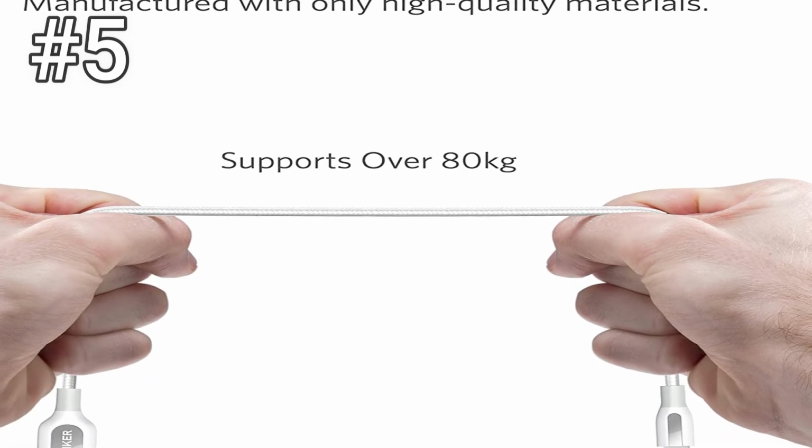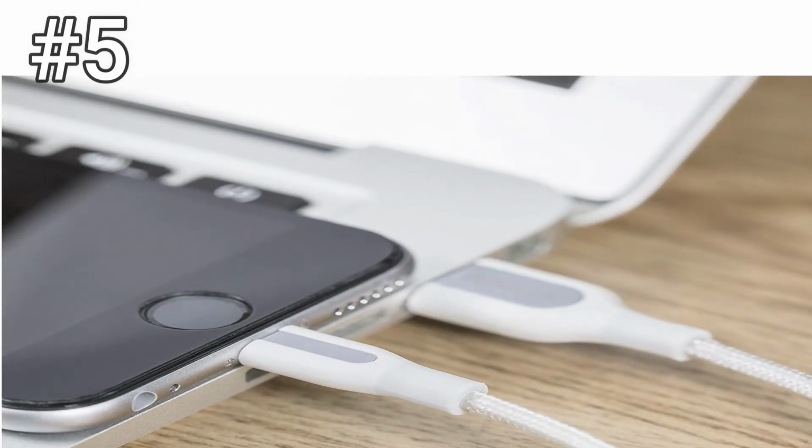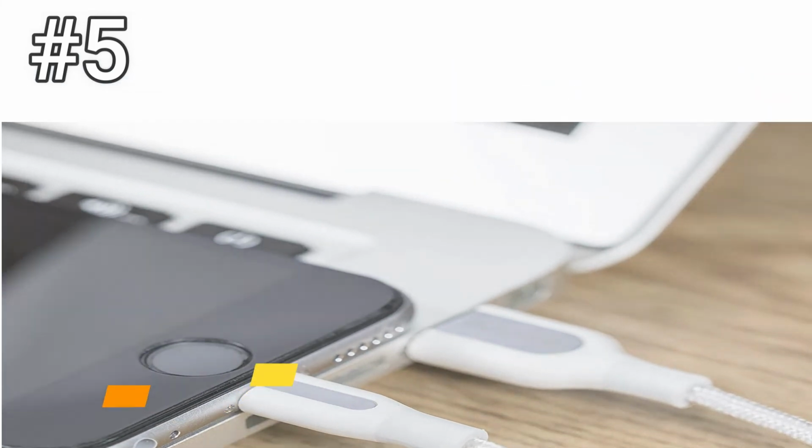A nifty feature of the Powerline Plus Lightning cable is the included pouch, which harbors a sturdy Velcro strap so users can keep the ideal amount of slack unraveled depending on setting and situation.